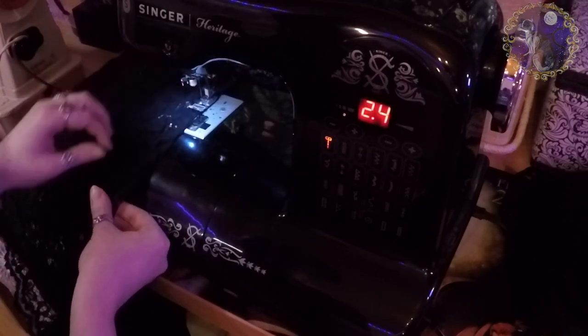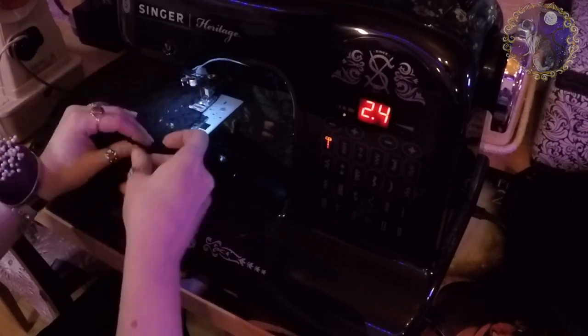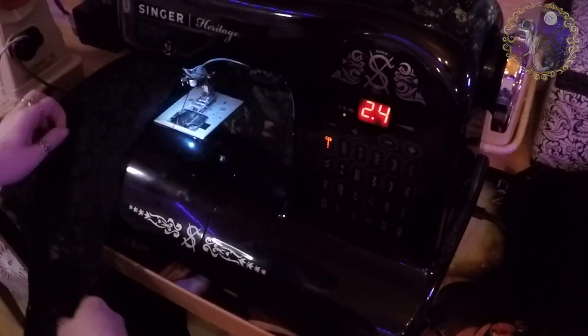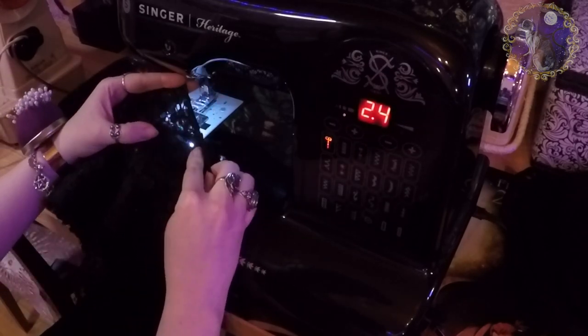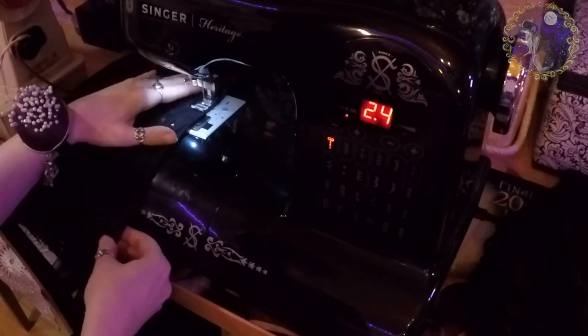And here I'm sewing the lace sleeves. They are the long bishop sleeves and I'm using French seam method. It's way neater in that way.